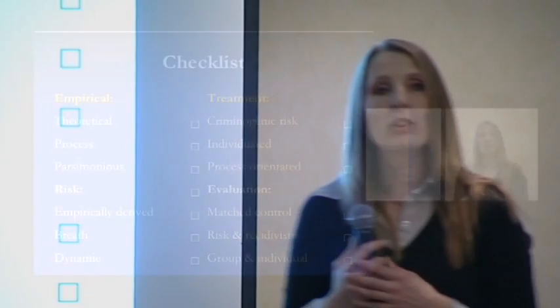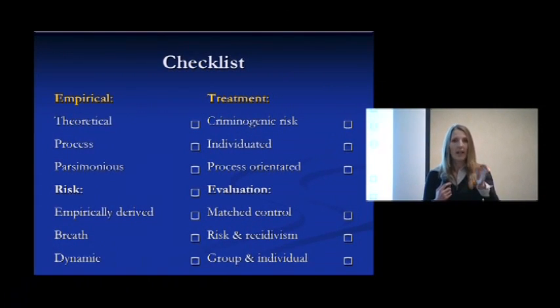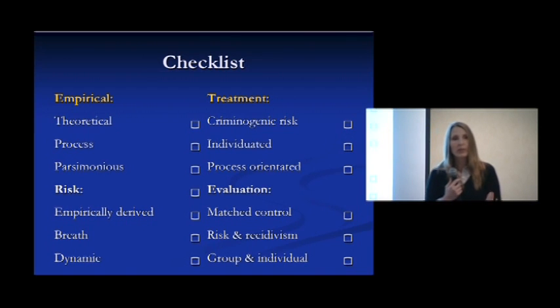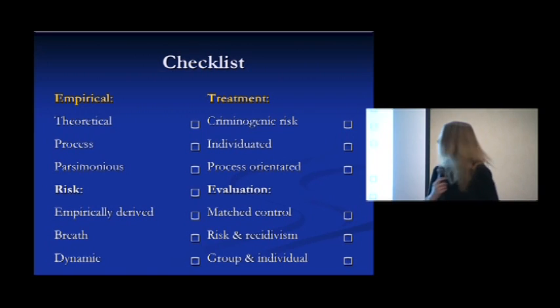So if I was going to have a checklist to select a program or to fund a program, I'd want to know what its theory base was, and I'd want to know the process. Not X causes Y, but why does X cause Y? You need to know the process to be able to intervene. I'd want a parsimonious explanation. If I had an explanation that explained men and women's partner violence compared to two separate ones, then science tells us we go with the parsimonious explanation. There's no need for convoluted explanations if a simple one will do.